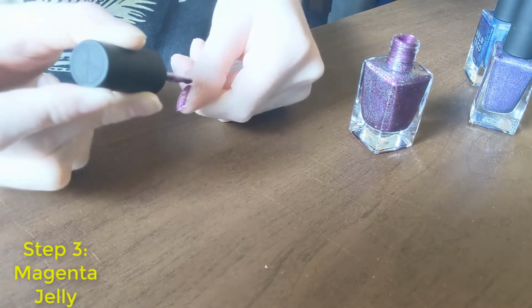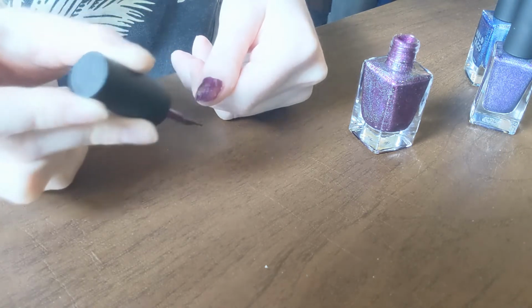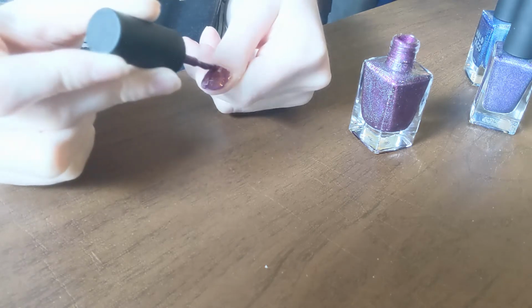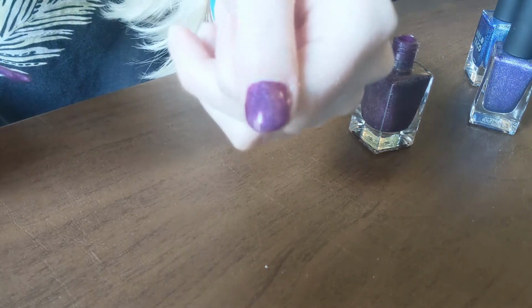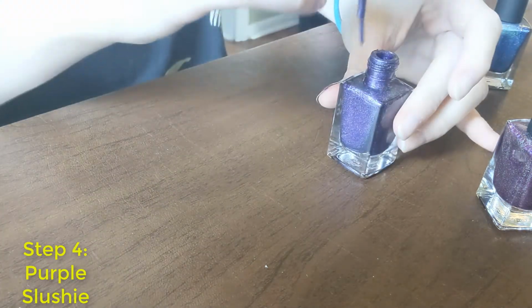I definitely only need one coat. That's awesome. I've seen on social media a lot of people saying that they've got shorter nails and they only need one coat, and I definitely fall in the shorter nail category. Alright, now let's turn purple Freezie, purple Slushie. Purple Slushie, blue Freezie. Yes.